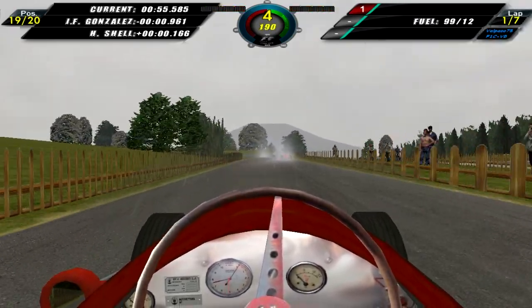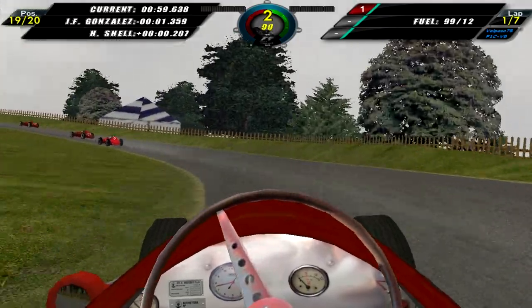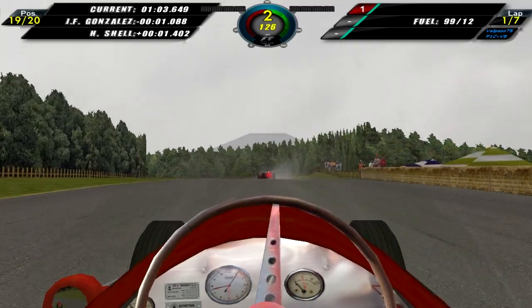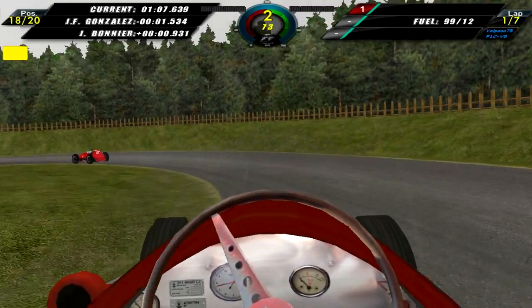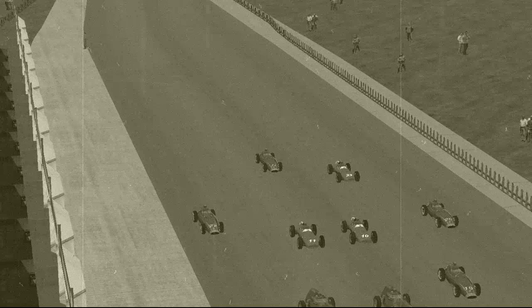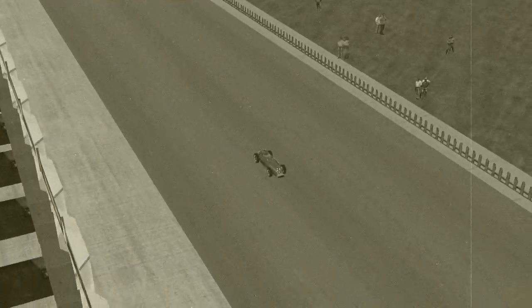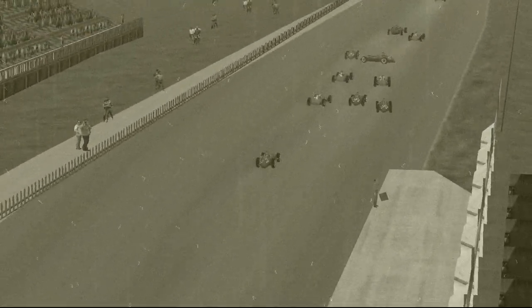Next we have Jose Froilan Gonzalez in his Ferrari as we come through turn 3 here. And that's nicely done as someone in another Maserati loses control of his car. That was Joe Bonnier. And here is another look at the start. Very slow on my end, but I had a bit of wheel slip because the track is wet, so kind of acceptable.